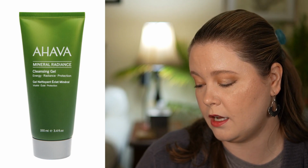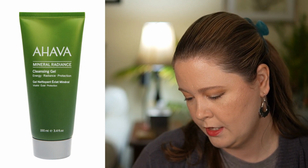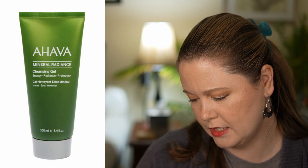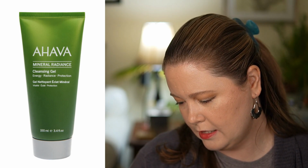Next up, we have the Ahava Mineral Radiance Cleansing Gel, $28 value. So it says it's a gentle, hydrating, and non-drying cleanser, and alcohol-free. You get 3.4 ounces. This one does have fragrance. I guess fragrance is the main issue with this one. So if you don't mind fragrance in your skincare, it's probably not the worst choice. I already have cleansers that I like using though, so I'll probably skip on that one.